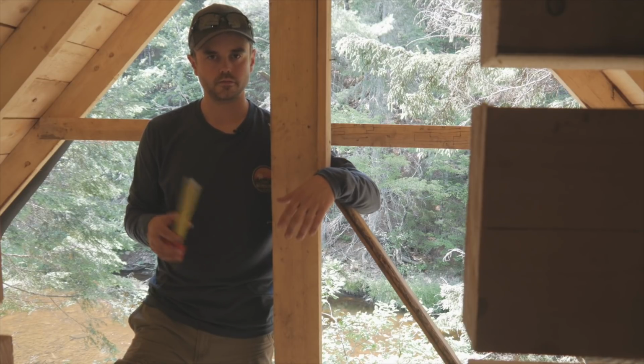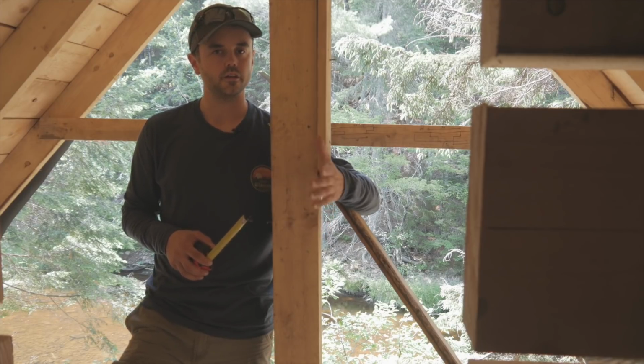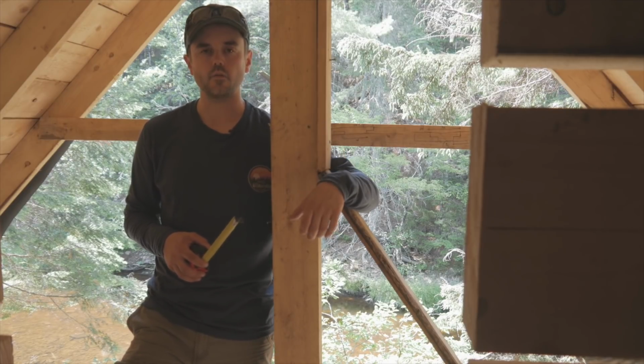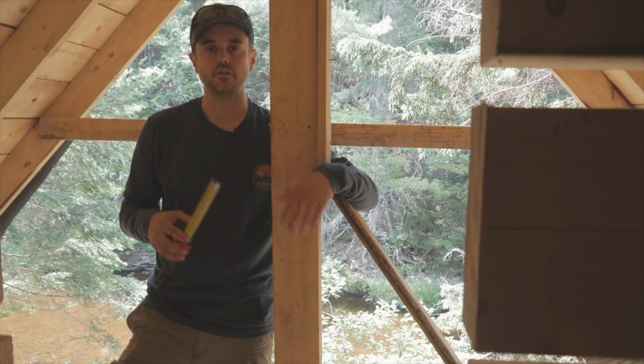And then occasionally I'll get something in the mail or a letter or an email from someone who said that this channel or this design was what they wanted to do and that they've started doing a similar cabin build. So that's been really fun.